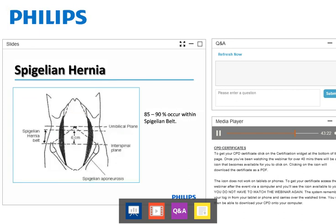As I said, they occur more commonly on the right-hand side, and there's an area called the Spigelian belt where most of the hernias occur, and that's the area about 6 centimetres above the interspinous plane, which is a line joining the ASIS. So more commonly you're going to see these hernias on the right-hand side, in between basically the umbilicus and the ASIS. That's the most common area you're going to see them.